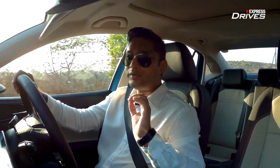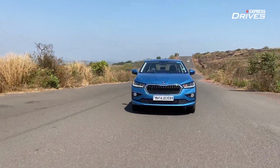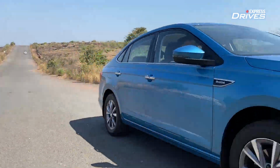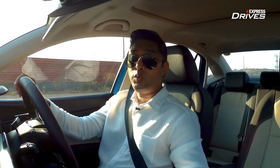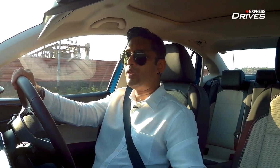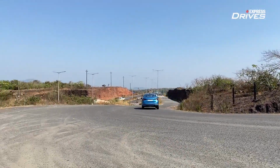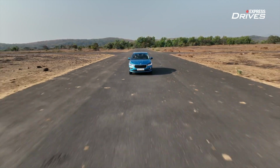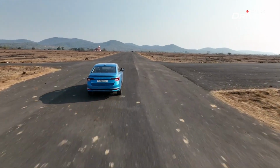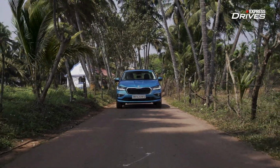Now the ride quality and the handling, spot on. We have mentioned this earlier in the 1 litre Slavia as well, and we'll say it again, that the suspension setup is not as softly sprung as the Kushaq, but it is in no way firm. It is in no way a torture for the passenger. It is very accommodating. It is pliant. You do feel a little bit of the bad roads or ditches, but it does not affect you. It still accommodates and supports you. So it is a very comfortable ride, and the balance is spot on.